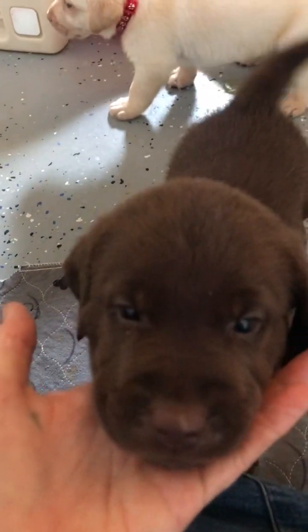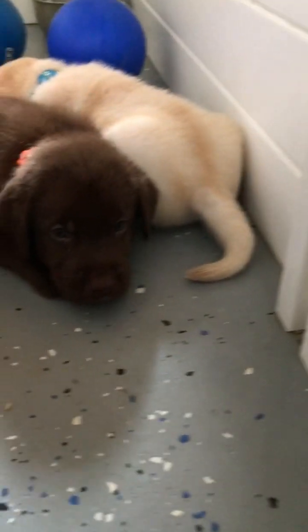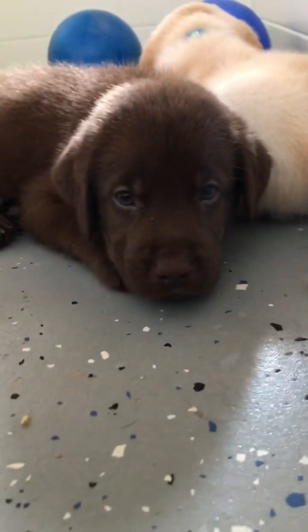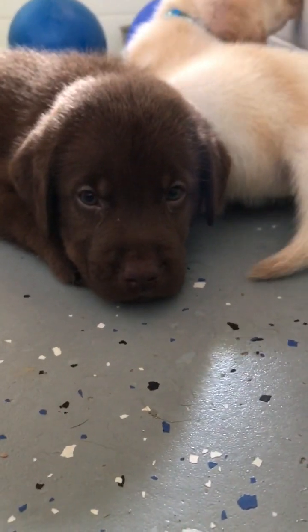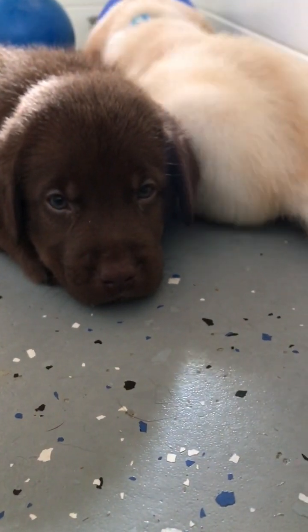You can't really tell the difference in this lighting right here, but he is just a touch darker. But all of them are chocolate. These are the two chocolate boys. Blue Collar right here. Green Collar right here with this waggy tail. And then we have Orange Collar right here with the sleepy face. They're just still babies. Sleep a lot.